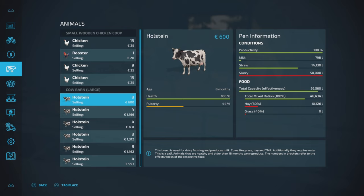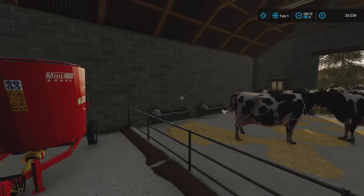So here we are in the cow barn large. Man, we gotta find something to do with the slurry. Too bad I can't sell it anywhere. I need to look for a mod like slurry buying station or something like that. Throw it on here somewhere. Of course, got to own the land to be able to put that in. Anyway, so it'll hold 60,000 liters of feed. And we got 56,560 in there. And we only got 798 liters of milk.